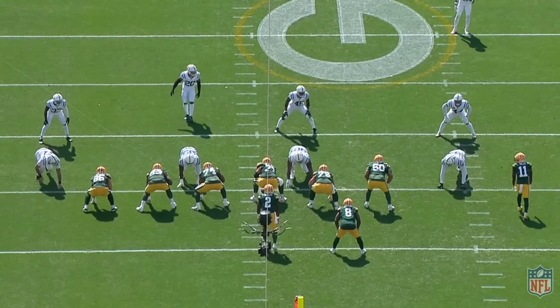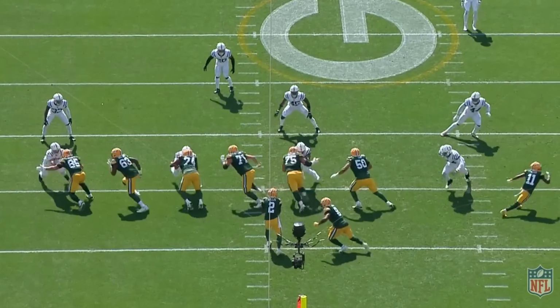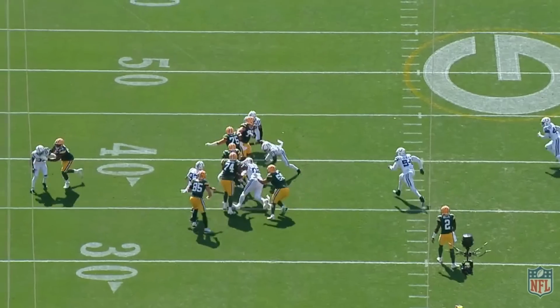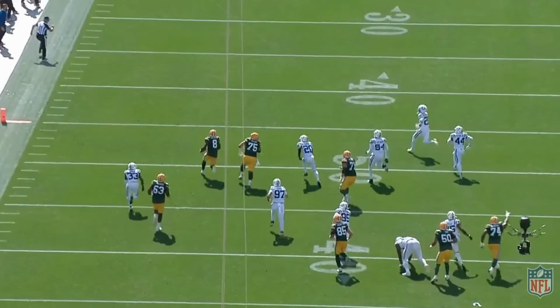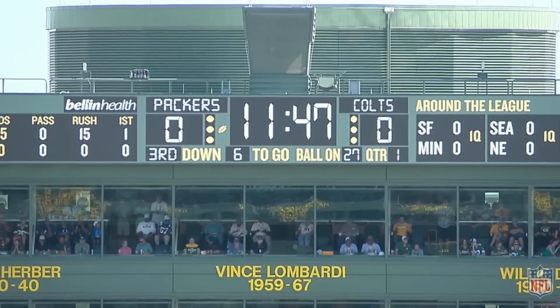And this is after a bash GT gets called back for a holding. Look at the space. Just a great job by the center getting up to the second level. Easy read. Great job sorting it out, and that turns into a big, big chunk. Love it. Next one here, 3rd and 6.